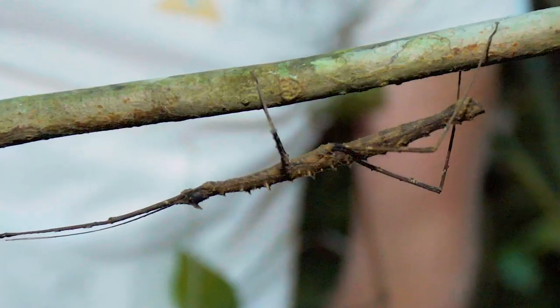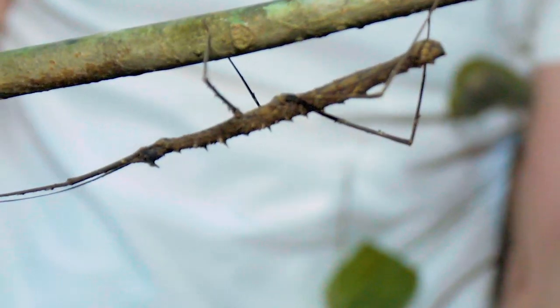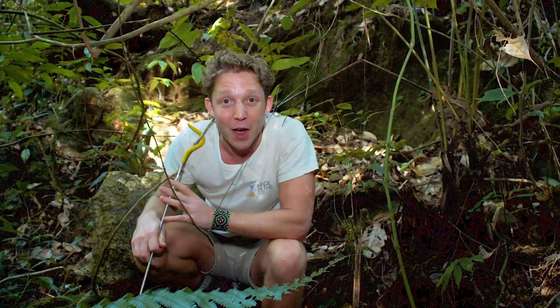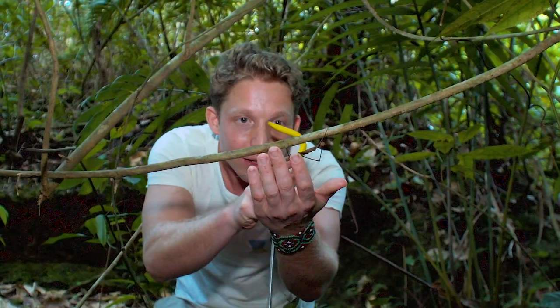into this branch. It's really amazing how these stick insects have evolved. It may well be that this species has evolved to blend in specifically to this tree, to that coloration of that bark. The place where I am right now has the highest diversity of stick insects. There are over 2,500 stick insects in the world, but in this particular region, there's over 300. That's incredible. There must be one stick insect per species of tree in this region. Right, I'm just gonna try and get him down to show you exactly what he looks like.